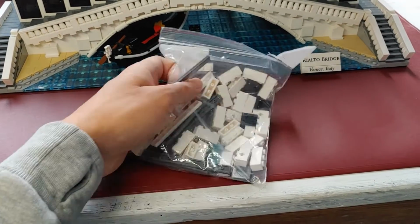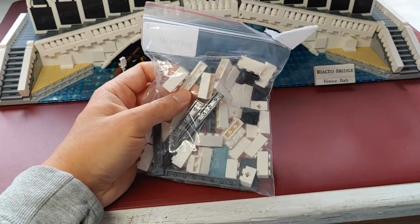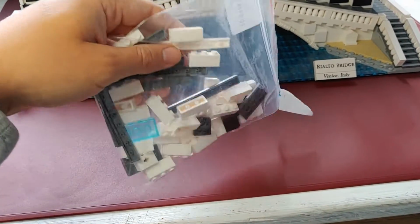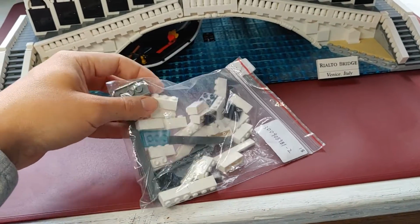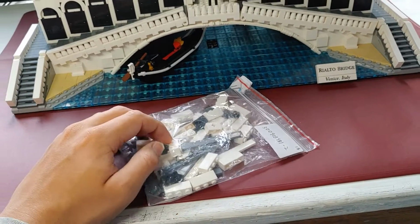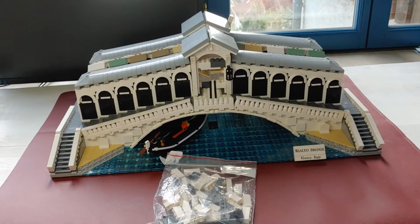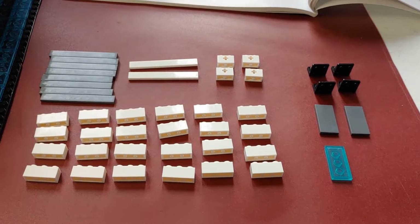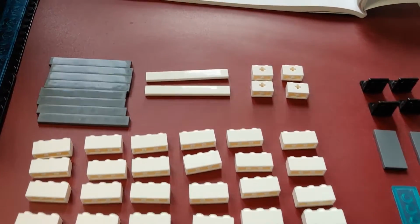Now let's hope these are really all the parts that are missing and there aren't more missing parts, which they forgot to include inside this bag. Well, we will see. Oh, BlueBrixx, what the hell? There are still parts missing.